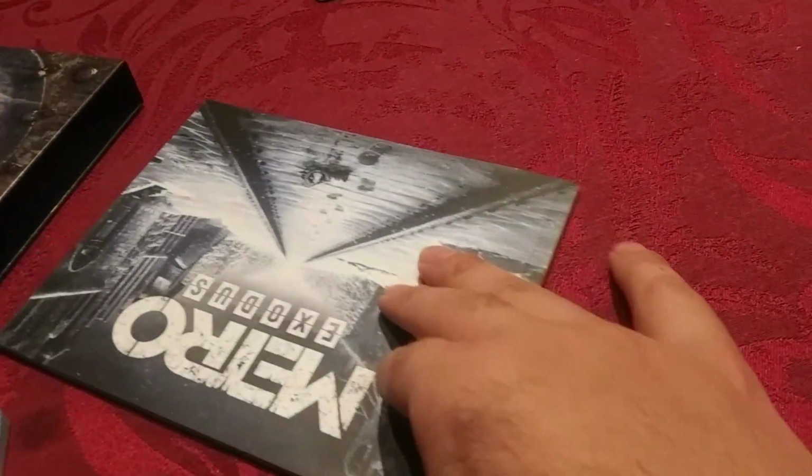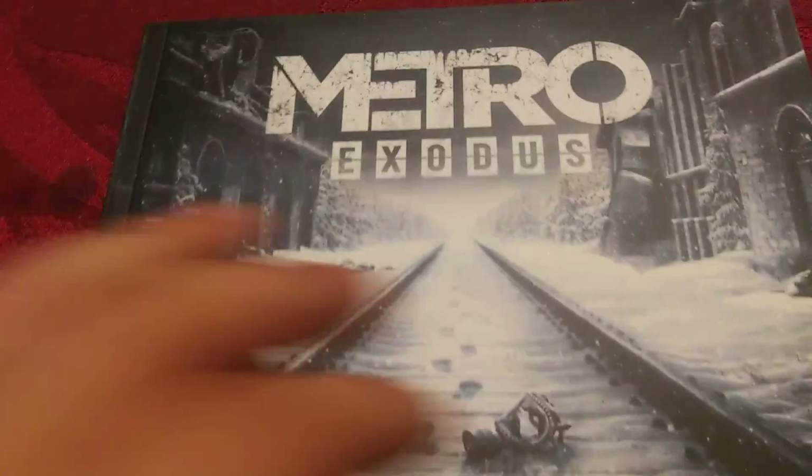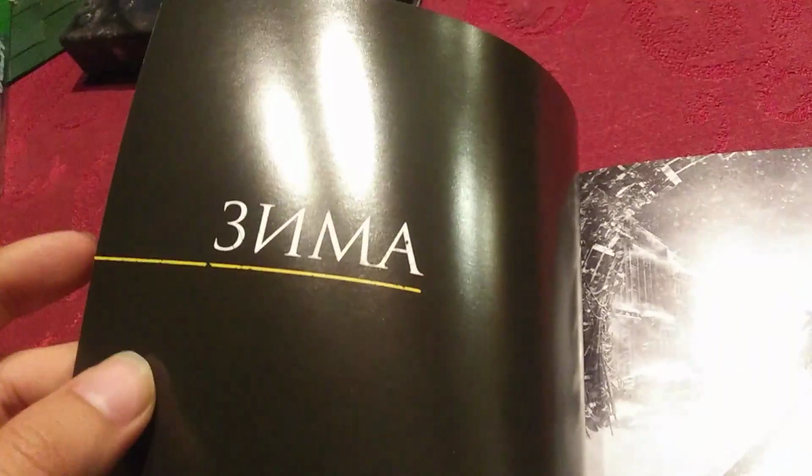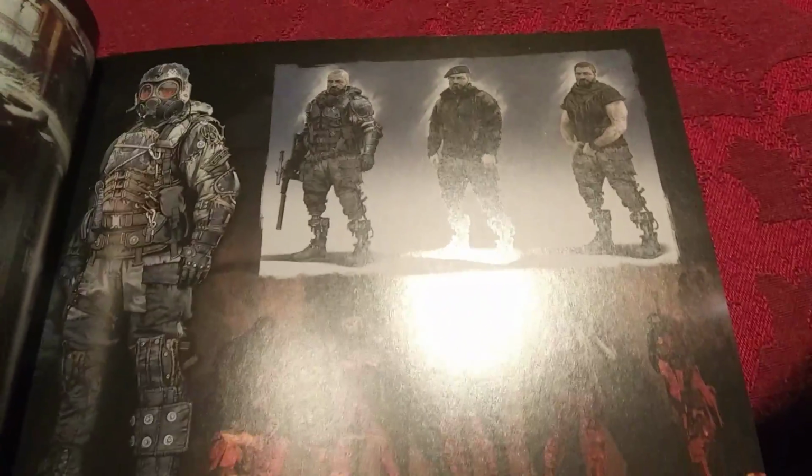Now look at this. You thought it was over, didn't you? There's a book. This is really nice, by the way. There's like a felt sort of lining here, very soft. Keeps everything protected. So this is a soft cover book. Art book. Good old video game art book. That thing that nobody really cares about, but everyone likes. The only people who really get a kick out of these must be the concept artists. Russian language art book. Look at that.